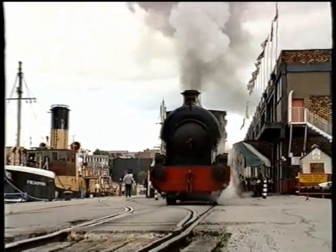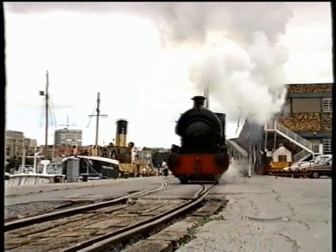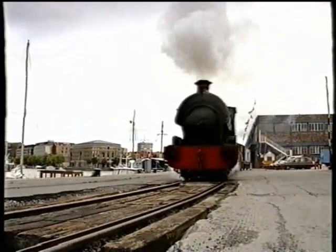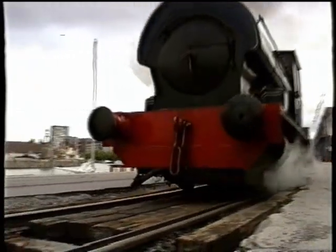We get 150,000 visitors a year to this museum. We get a lot of passing trade, people who don't realise, Bristolians even, who don't realise that Bristol has an industrial museum until they see it.